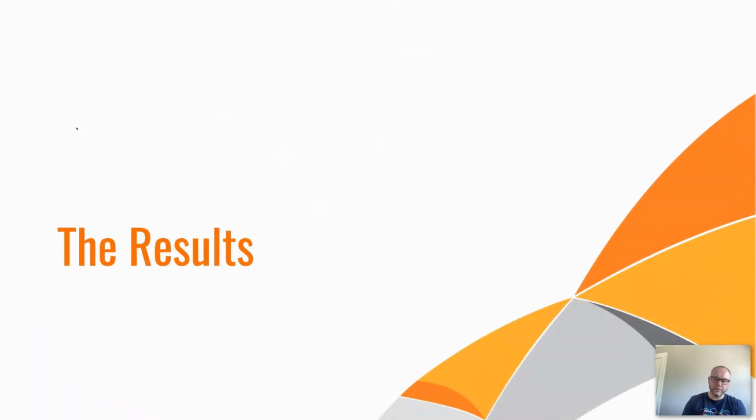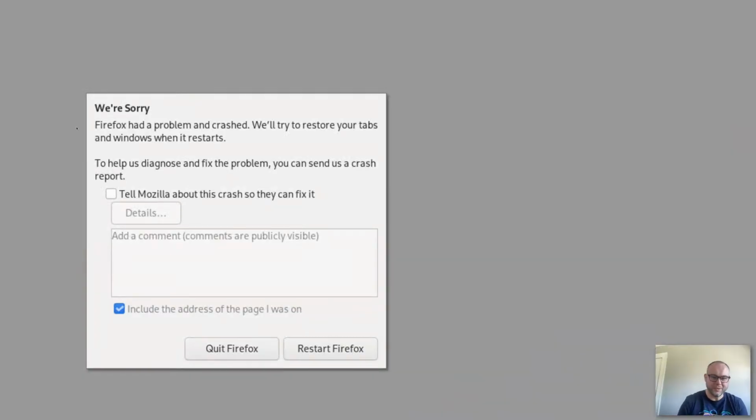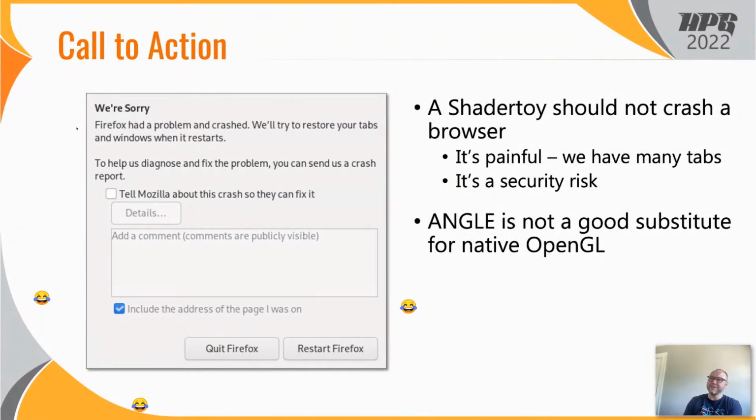All right, now for the results. So this is the most typical result that you would see when you open these shaders. Unfortunately, many of these crash the browsers. So I want to put a brief call to action at this point. To anybody that is involved with WebGL or browsers, please, please, please work on this. I don't think it's acceptable these days that you can write a shader, execute it in WebGL, and crash the entire browser. It's first of all very painful. We have many tabs open. Maybe we're editing some text somewhere and it crashes, we can lose work, and it's obviously also a huge security risk.